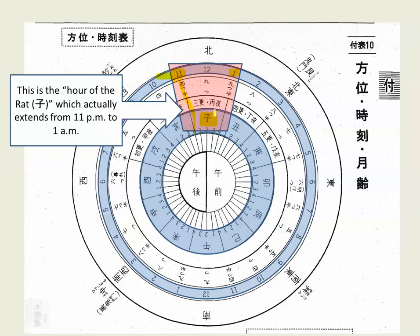You'll recall that this character in the earthly branches is the first one in the series. The earthly branches are always presented in this order, and this is the first one. So the first hour, so to speak, which is actually 2 hours, runs from 11 p.m. to 1 a.m. Some translators will translate it that way, saying in parentheses, it's 11 to 1, sometime in that period. Other translators will strike a happy balance in the middle and say it was around midnight. That's really just artistic license, however that translator wants to do it.